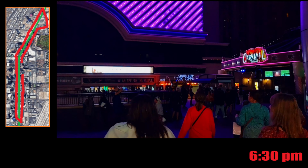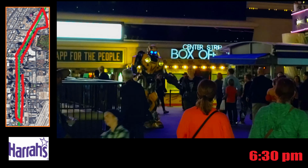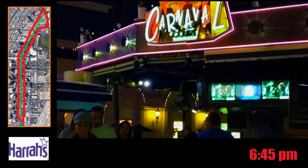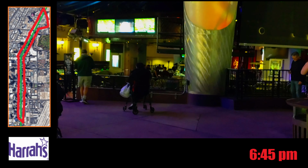So between the Linq and going back to our starting place of Harrahs is a fun little location. We'll see some characters out there to take pictures with. And also Carnival Court, which is an outdoor bar and concert arena, and they have 3 bands playing almost every night.